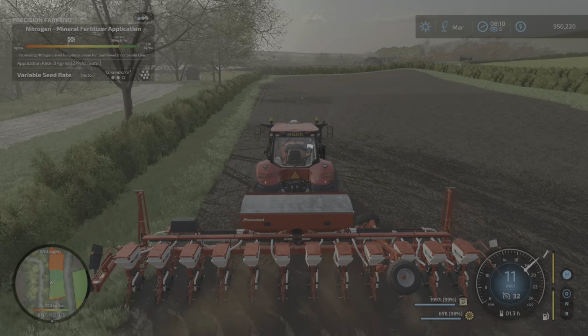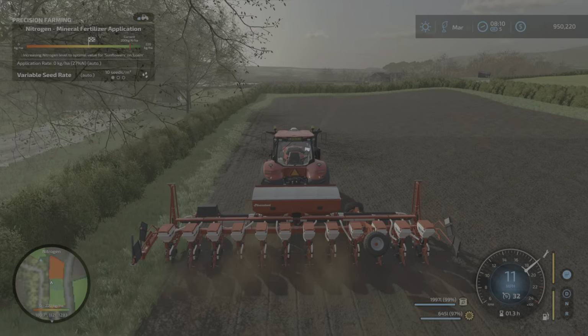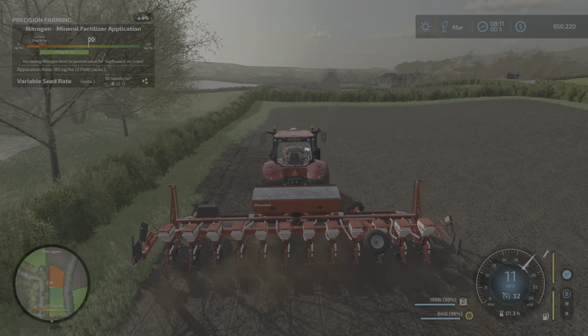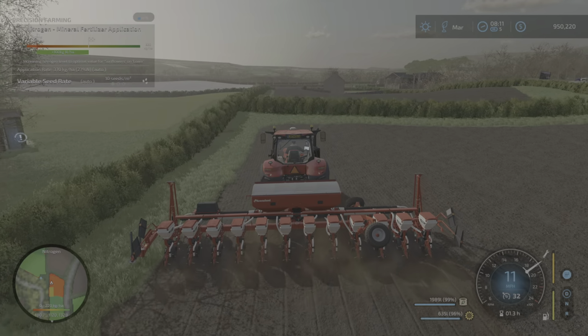Yeah, look at this planter. That is going to make quick work of these little fields. I mean, field 18 is a pretty little field, which we already knew.